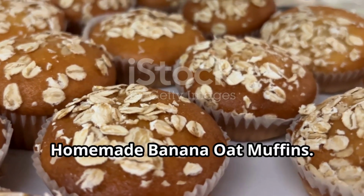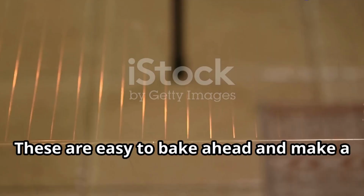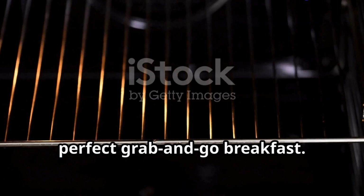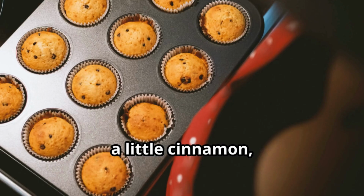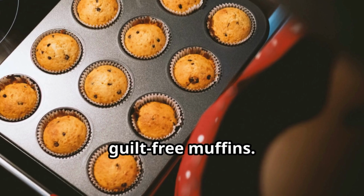And finally, homemade banana oat muffins. These are easy to bake ahead and make a perfect grab-and-go breakfast. Use ripe bananas, oats, a little cinnamon, and bake them into healthy, guilt-free muffins.